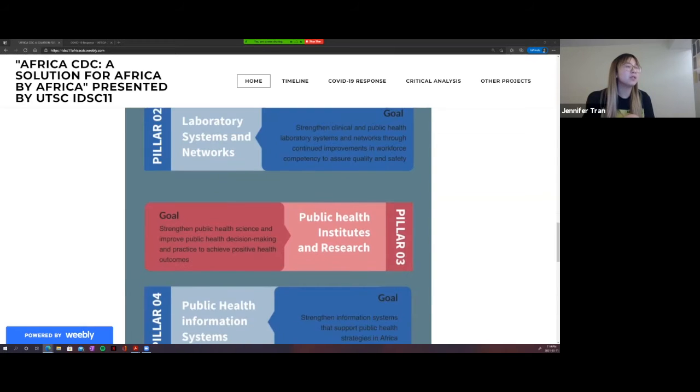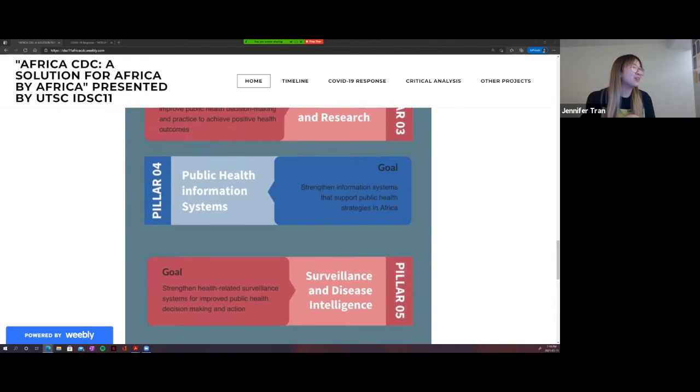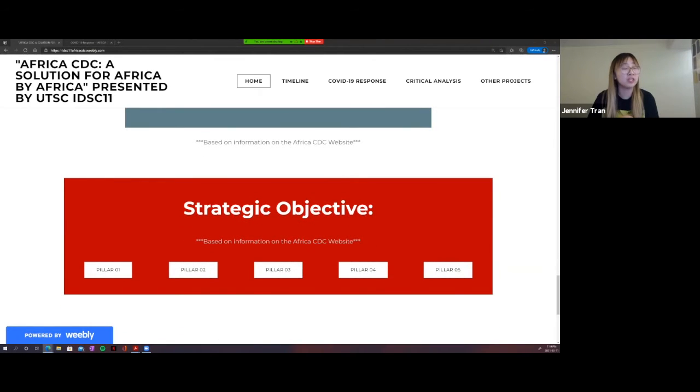quality and safety. Pillar number 3 is public health institutes and research. Its goal is to strengthen public health sciences and improve public health decision-making and overall to practice to achieve positive health outcomes. Pillar number 4 is public health information systems, which is strengthening information systems that support public health strategies in Africa. And finally, the 5th pillar is surveillance and disease intelligence. And that goal for pillar number 5 is to strengthen the health-related surveillance systems for improved public health decision-making and action.